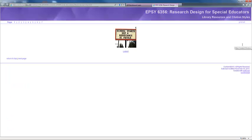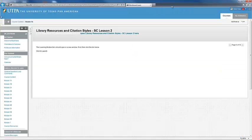4 of 13, so I'll go to the next one. I believe it opens up another soft chalk lesson. I'm not going to show you that. I'll just X out of that. Although there may be assignments in there, so for you, you probably will want to go through it at least once really quickly at the beginning of each week.